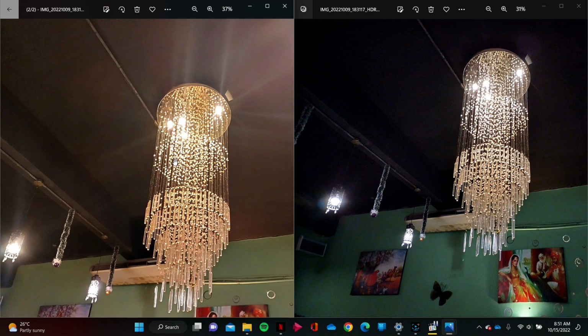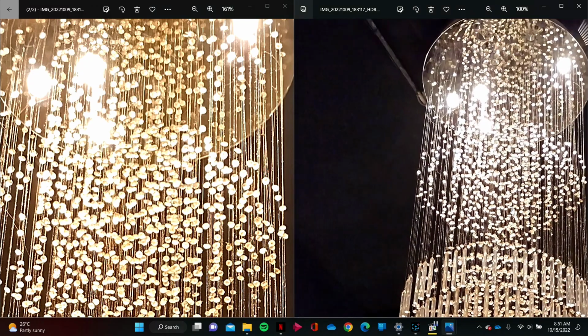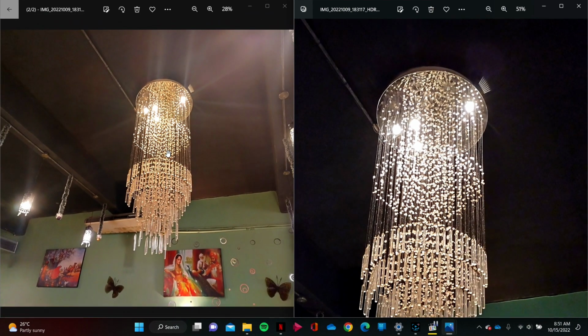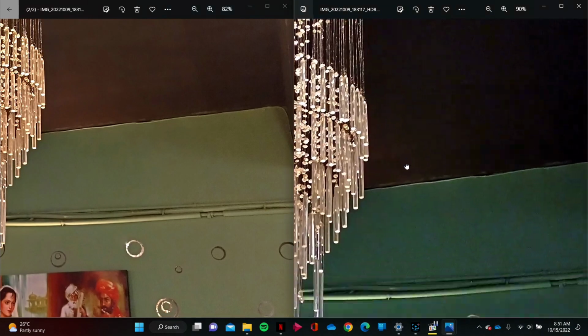So if it's software, I do hope that Nokia takes note of this and does something to improve the output. Now the main purpose of this image is not just to show you the glare on the Nokia X30. Like I said, both these devices have beautiful details captured. When you zoom in, you can see the amount of details preserved, with very little noise on both these devices. But what I'm trying to show you is a very different color output. Again, the Nokia X30 is on the left-hand side, and this is the Nokia G60.